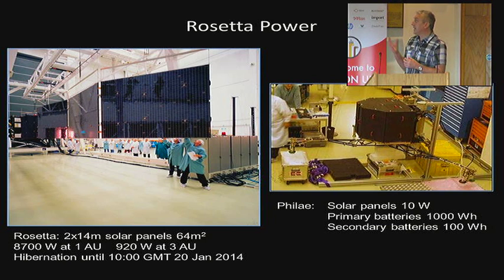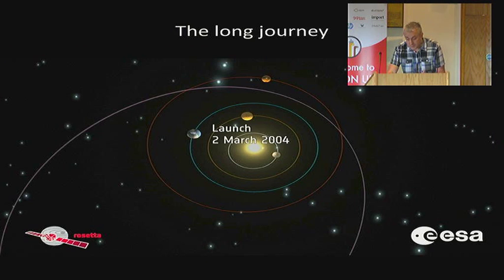So ESA came up with this really amazing plan of putting a spacecraft into hibernation. It's been done before, but never for this period of time. So it was put in hibernation and it was gone. I'll just skip through this one.